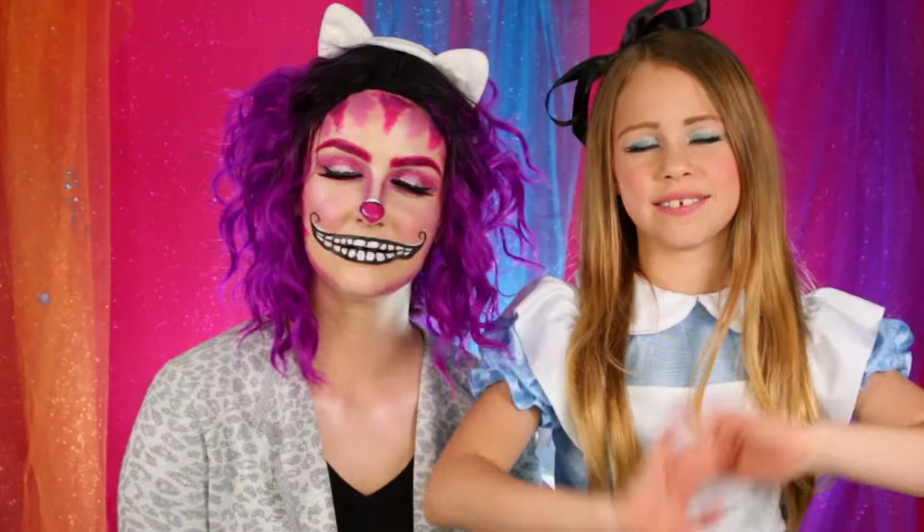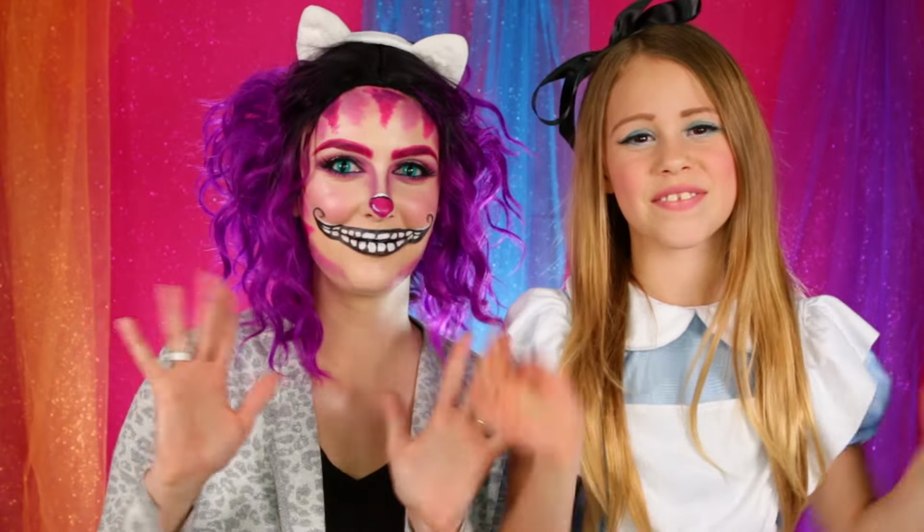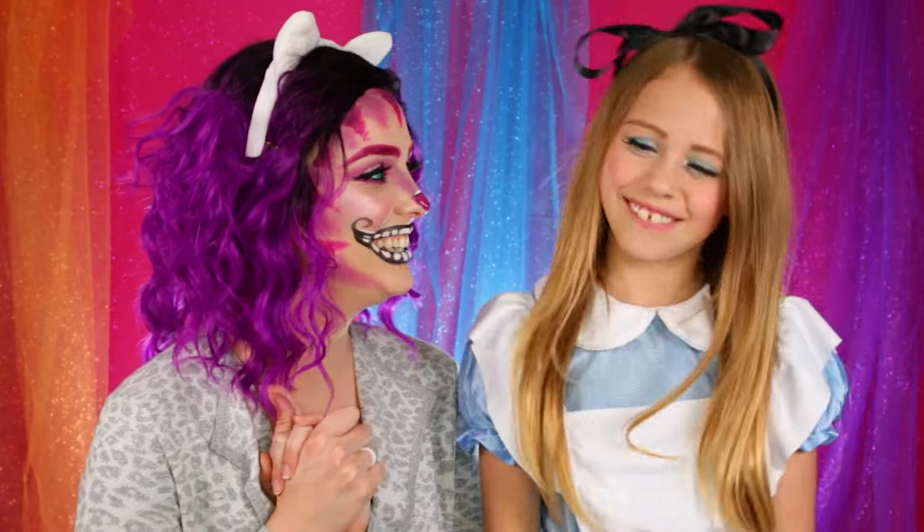Perfect. So now that my makeup's all done, I'm gonna go get Daya, get her in her costume, finish up my costume, put some contacts in and a fun little wig, and then we'll show you the final look. Here's the finished look, guys. Woohoo!